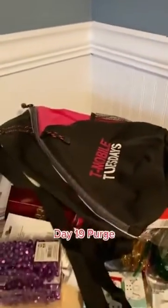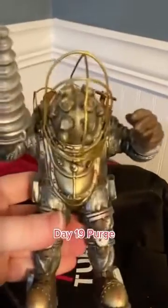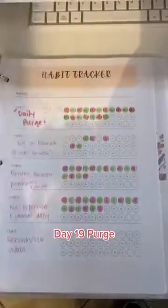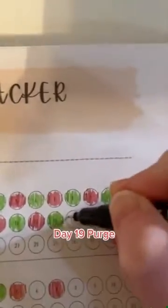Then we have this T-Mobile Tuesday backpack, and if you know what this is, you're my kind of person. Hint, it's off a video game, and his name is Big Daddy, but he's got to go. He's super heavy. He's super cute, but just time to declutter. So go into my daily purge habit tracker and get to color in day 19.